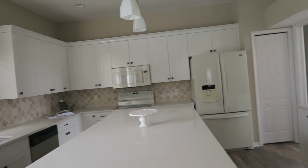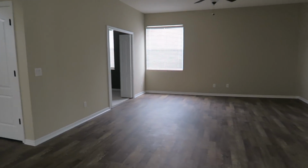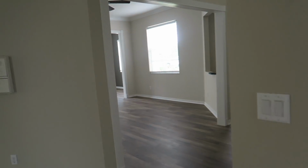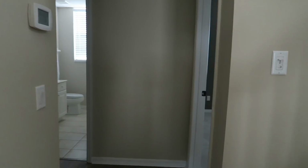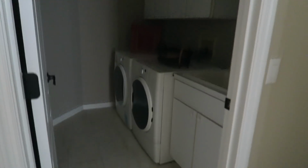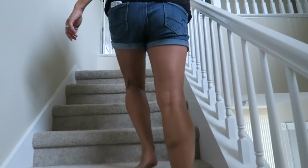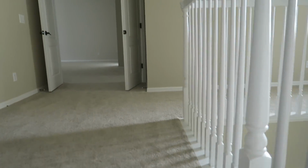Wow. Kitchen. Appliances need updating. That's what I'm thinking. Here's the office. No, it smells fruity. It's a vase. It smells fruity. Let me come over here. Office. Yeah, the half bath. I like the carpet.